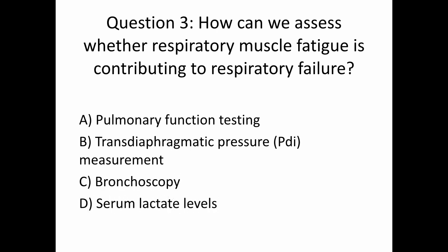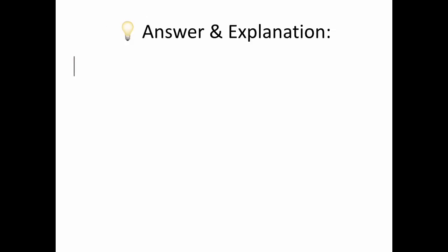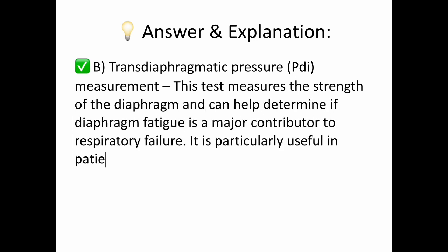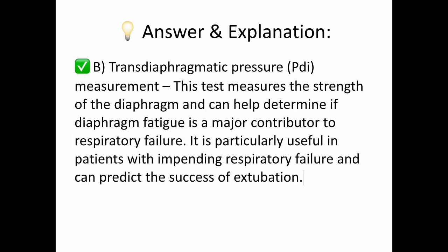A. Pulmonary function testing. B. Transdiaphragmatic pressure, PDI measurement. C. Bronchoscopy. D. Serum lactate levels. Answer: B. Transdiaphragmatic pressure, PDI measurement. This test measures the strength of the diaphragm and can help determine if diaphragm fatigue is a major contributor to respiratory failure. It is particularly useful in patients with impending respiratory failure and can predict the success of extubation.